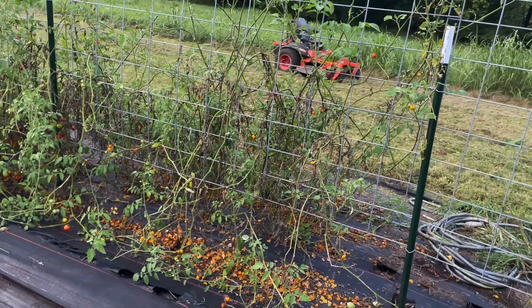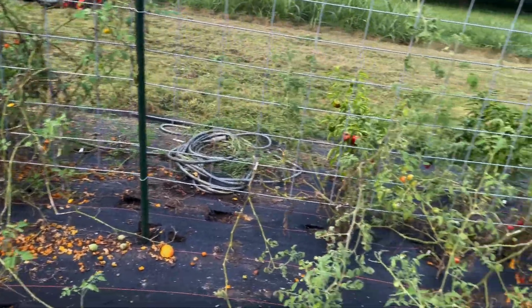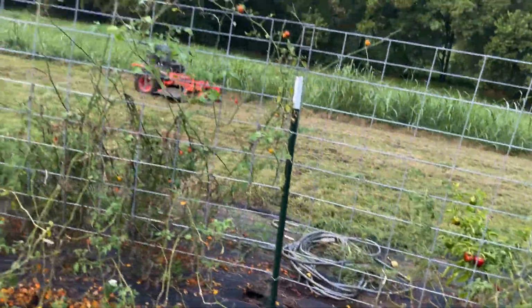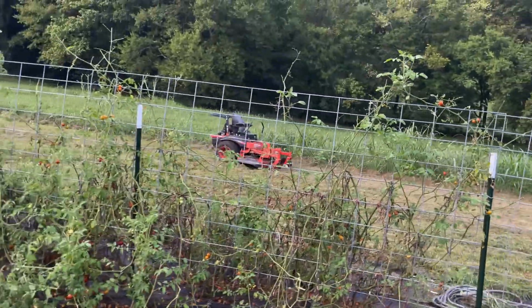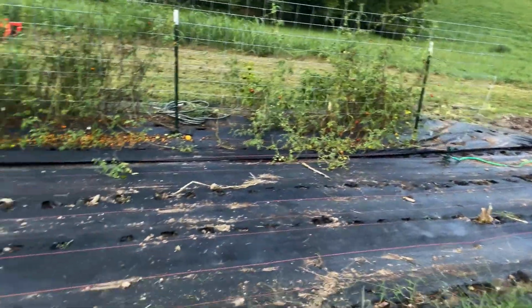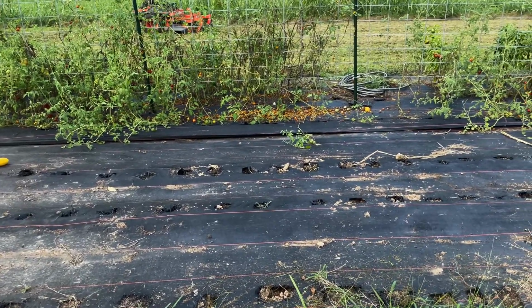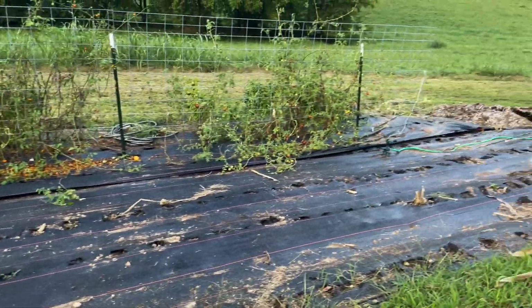So again, okra will probably come out, and then these will be the next thing to come out. And so once we pull these out right here, I'll have this whole back space to start in the fall garden. Not too bad. So friends, that is the last week of August, last summer garden tour.